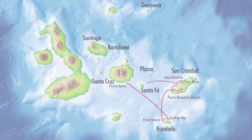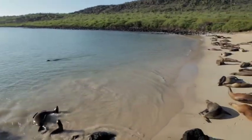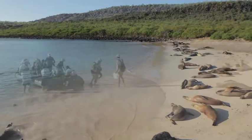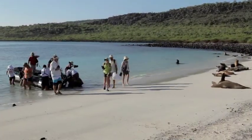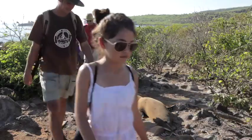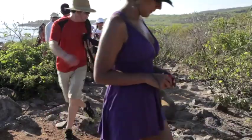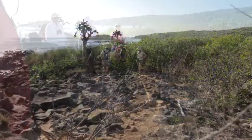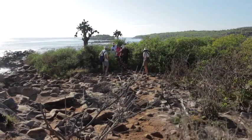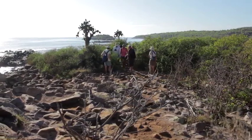We've already seen so many sea lions during our first 2 days that we may not pay as much attention to them when we land on a lovely beach on the island of Santa Fe. But they're especially numerous here, so watch your step. Looks like a good little area to rest in. Yeah. Oh, I didn't even see him. Yeah, he's camouflaged. Volcanic rocks on Santa Fe have been dated to 4 million years ago. It's a very old island.